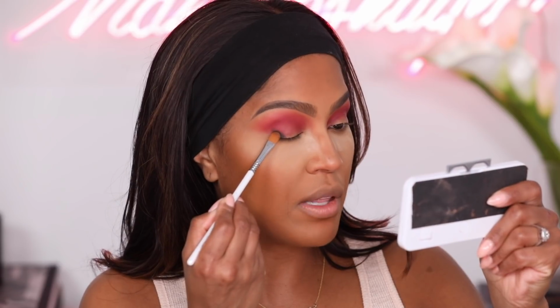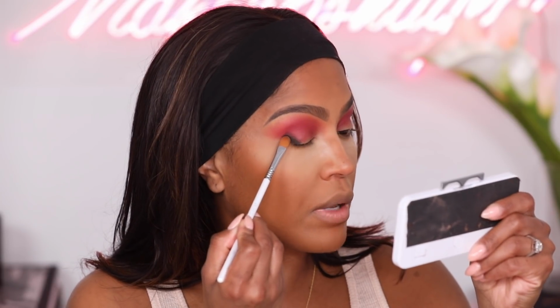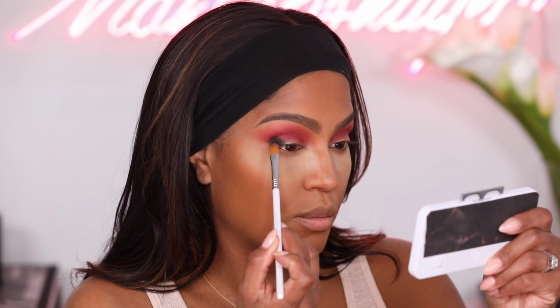So I'm just tapping this in the outer corner here. And if you're afraid or intimidated when it comes to black eyeshadow, you could use like a dark plum or pretty much any shade. So I'm just gonna press this in the crease. I need to switch my brush because this isn't the right brush. I'm gonna grab more of like a blending brush because that's what I should be using.